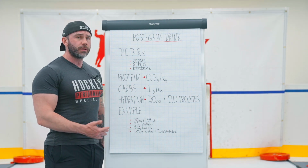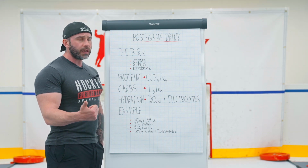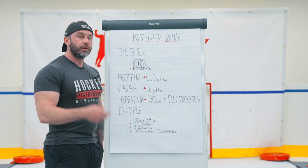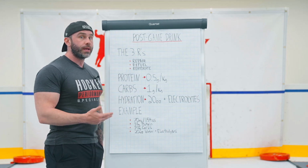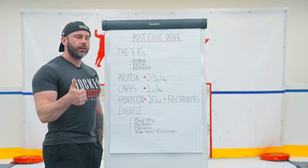So I'm a guy who is pretty big on sources, and because of that, I'm actually a fan of supplementation post-workout for a couple of reasons. Number one is that you can get these numbers dialed right in. It's very easy to measure a scoop or even weigh it and get an exact number of what you need. So the accuracy is there.